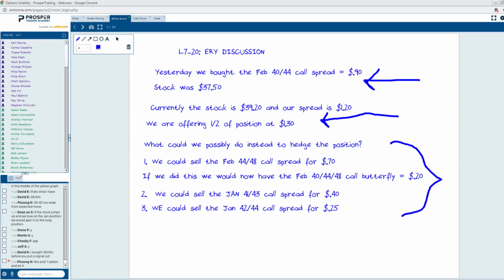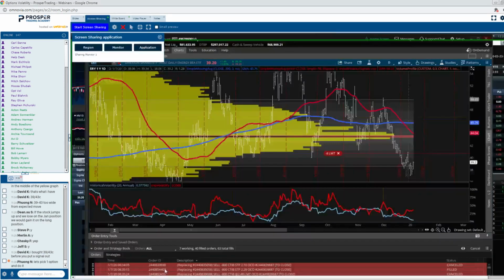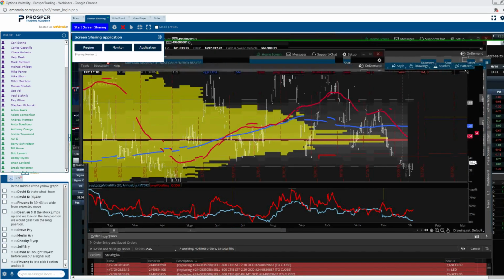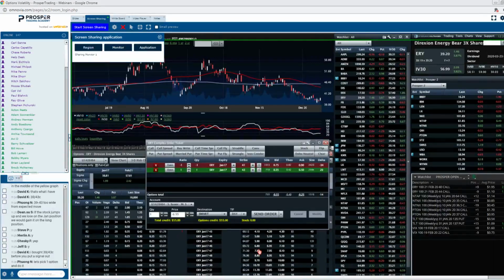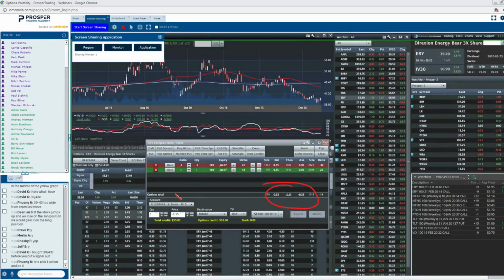So let's take a look back into the Jan 41.43 here. And that thing's trading, we said 40 cents. I don't know, right here we're not going to get any more than 40 cents for it. If the stock goes up a little bit more, maybe we can hold out for 45 or 50.